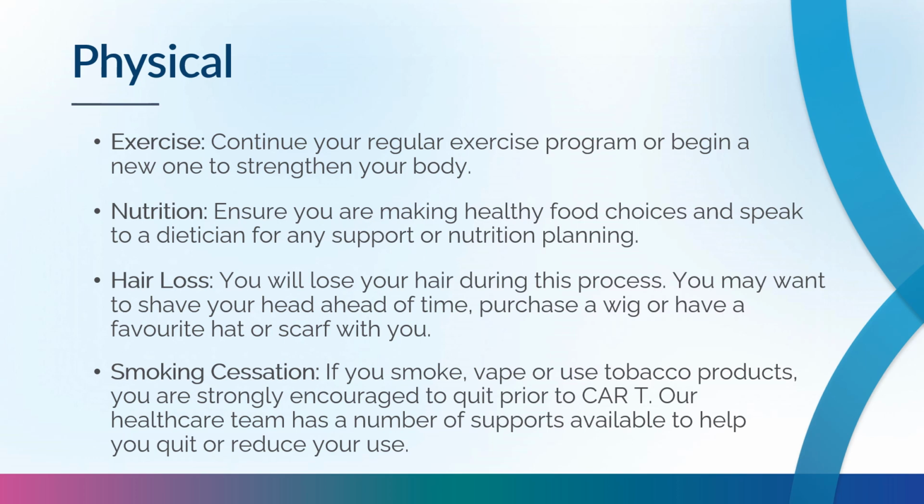Nutrition. Eating healthy and meeting basic nutritional requirements is important. A referral to inpatient or outpatient dietitians can be arranged for nutritional concerns. Hair loss. Unfortunately, you will lose your hair during this process. You may choose to shave your head ahead of time, purchase a wig, or have a favorite hat or scarf with you.